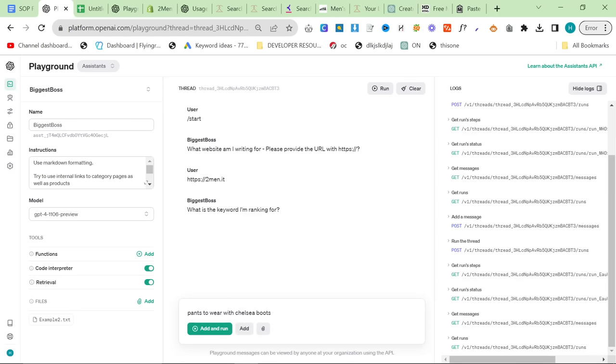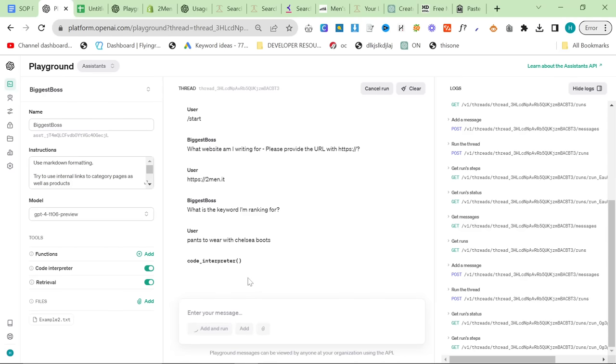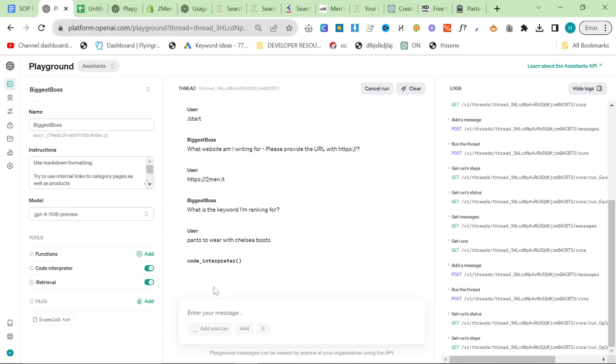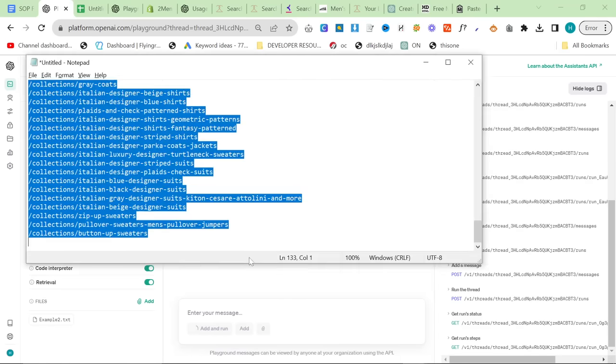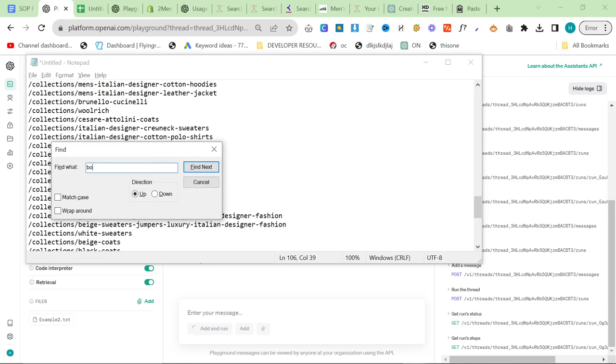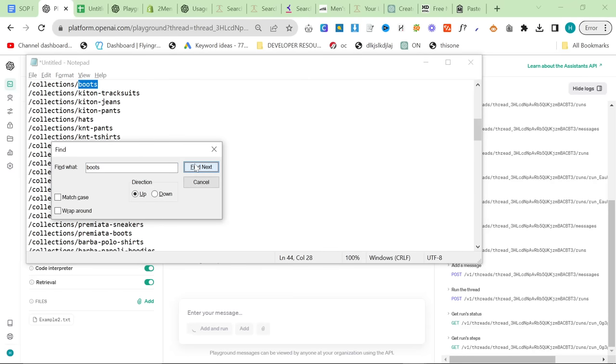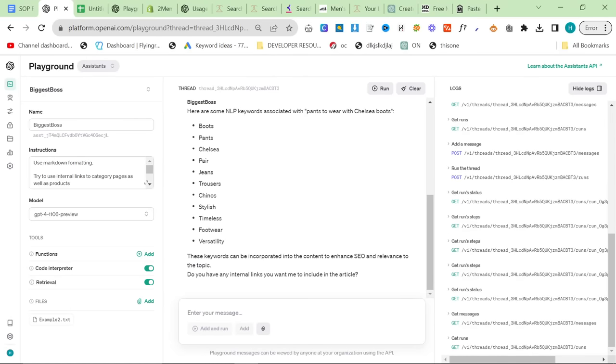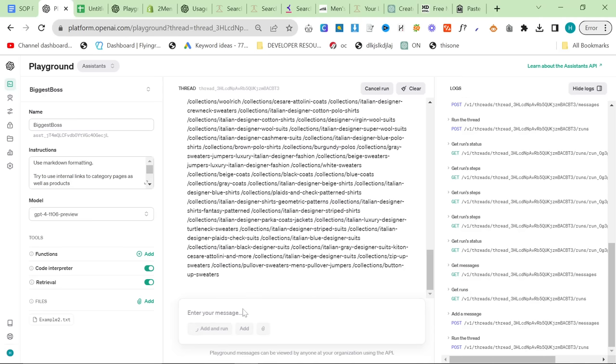Pants to wear with Chelsea boots, yeah, add and run. Maybe just pants with Chelsea boots would have been better, but it's okay. I'm sure ChatGPT will get the message here. Internal links is first, actually. Does this have boots? Yes, it does. Okay. Terrible. Do you have any internal links? Yes. Add and run.